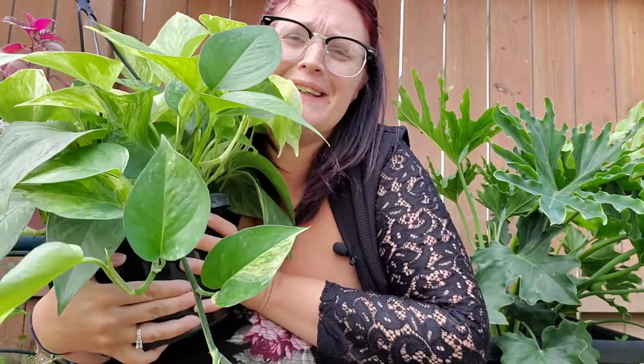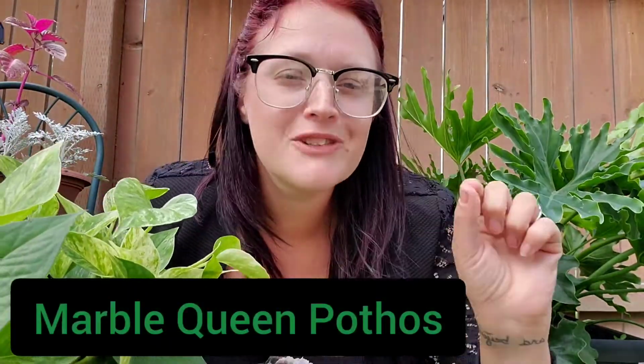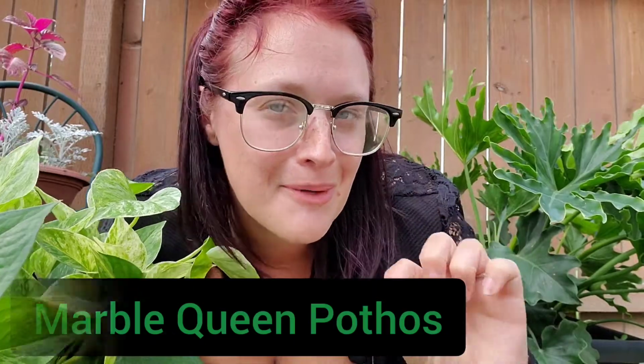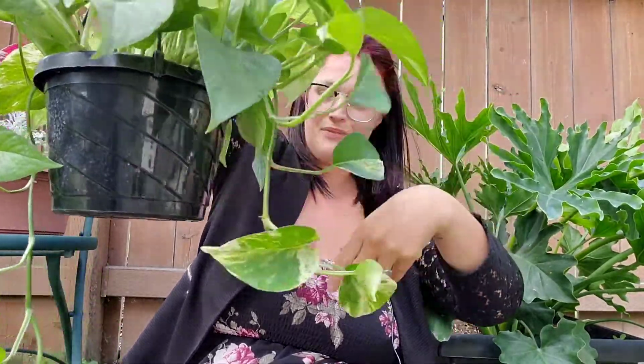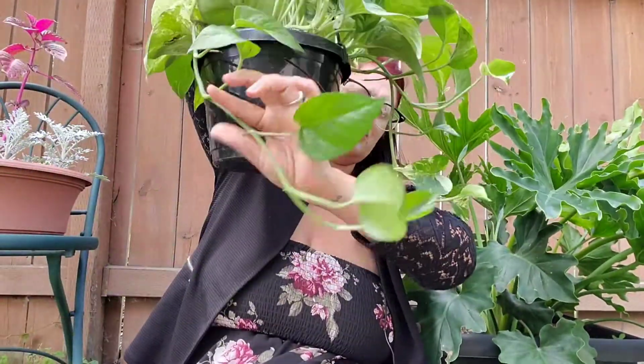So the fourth one that I'm going to talk about is this baby. So this is a marble queen. I'm almost 99.9% sure it's a marble queen pothos. They labeled it as a jade pothos. It's not a jade pothos. It's in an 8-inch hanging basket. And I got one bigger, so I'm going to actually propagate this guy, these two vines.